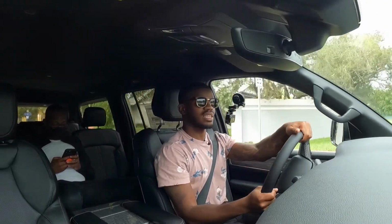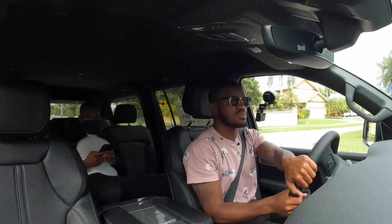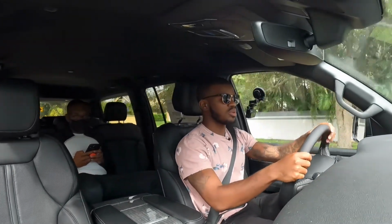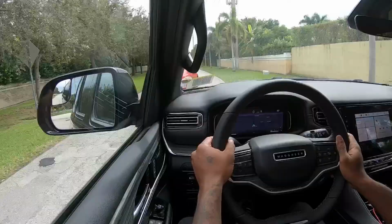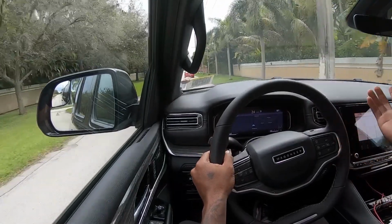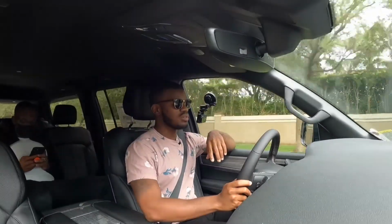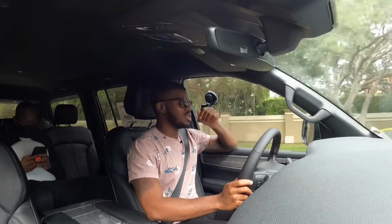You also have best-in-class leg room. You also have 42.7 inches of leg room in the second row. You get 36.7 in the third row. But let's do a launch here. It gets up to speed really quickly as well. Honestly, you can't even hear the V8, which is just super impressive. But this ride quality of the Wagoneer is really good.